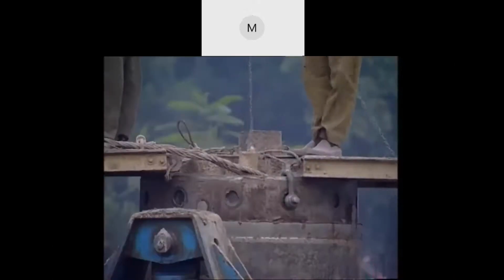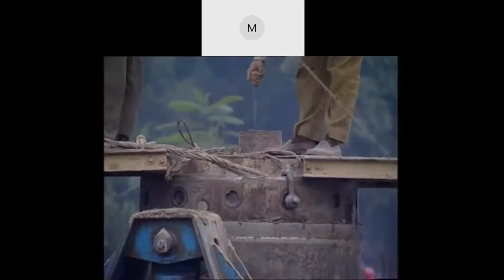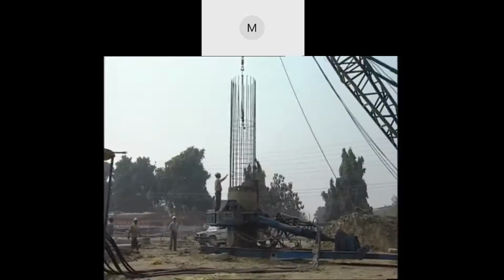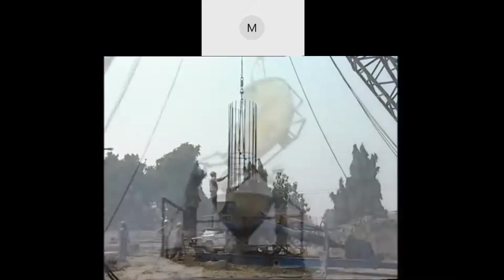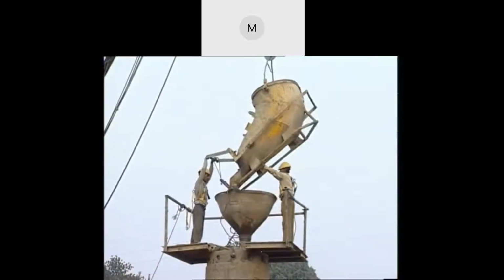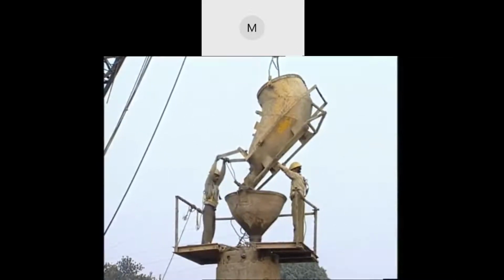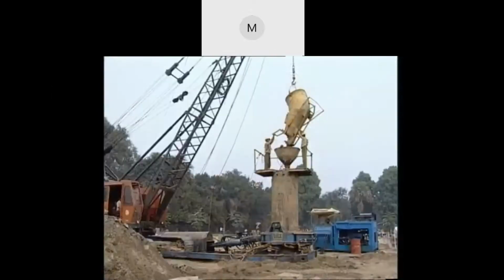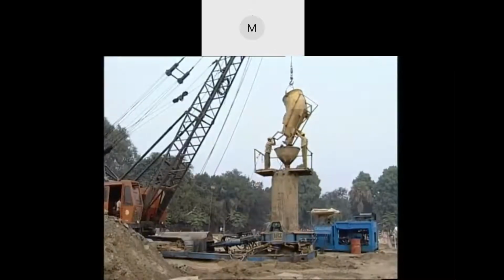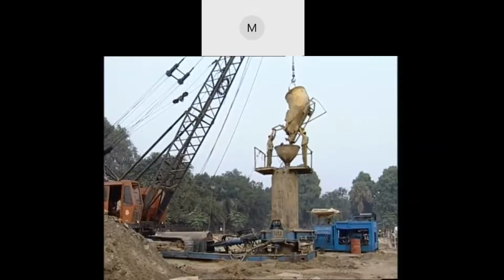When the casing pipes are driven to desired depth, soundings are taken to check whether further boring operation is required. Thereafter, the reinforcement cage is lowered into the bore. Concrete is placed inside the casing by crane and bucket arrangement through a Tremie pipe of 200 mm diameter fitted with a hopper. Concrete is delivered continuously to the bottom of the pile bore in stages of 3 meters.